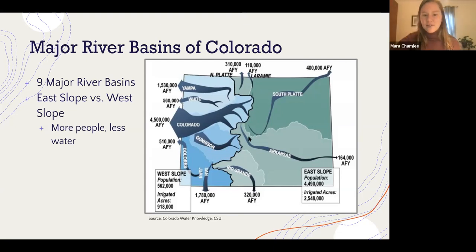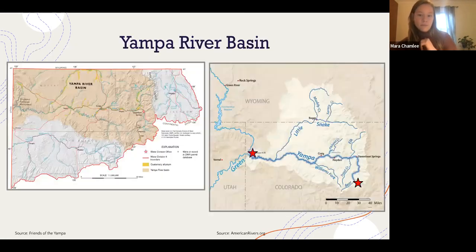But just taking a look at the numbers in the boxes down here, you can see on the west slope, the population is just a fraction of that on the east slope, and irrigated acres also a fraction of that. But in total, the amount of water that flows out of the west slope is about 8 million acre feet per year versus the 1.3 million acre feet per year that flow out of the east slope. So distribution of the water resources and people is very disproportionate.